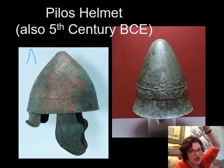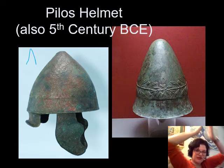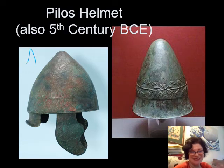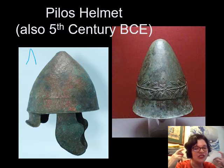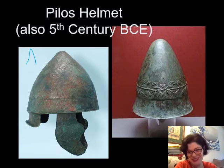This conical top creates a nice protection against crushing and also deflects blows laterally, so this is a nice compromise of form and function, and much like the Chalcidian helmet, it doesn't cover your ears as much, so it eliminates that ringing effect without sacrificing safety. The brim protects the ears a little bit better than that Chalcidian helmet. So this is another classic. And we see all three kinds of helmets used by the time we get to the 5th century BCE pretty interchangeably.